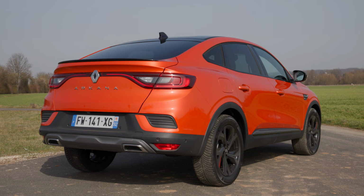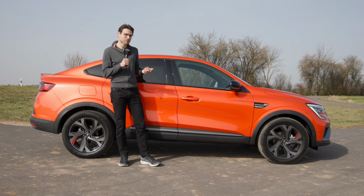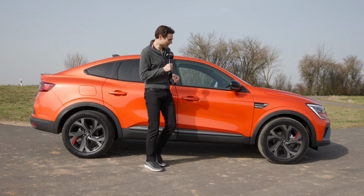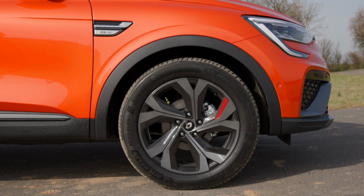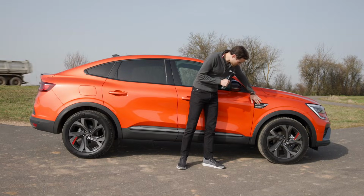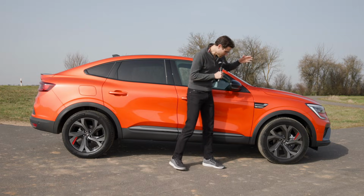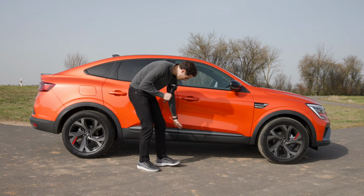And yeah, if you think about it, you could get 10 of these or one Lamborghini Urus. That's your choice. Wheels come from 17 inch to 18 inch. These here are the optional 18 inch wheels in black design. RS Line has this badge right here with this fake air outtake-like styling. Then the contrasting lower part right here, quite strong.